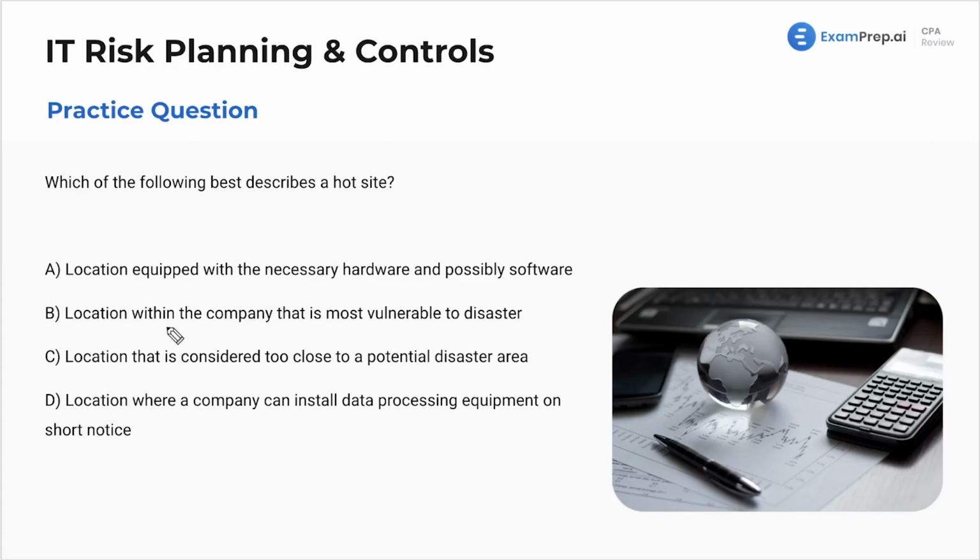Is it a location within the company that is most vulnerable to disaster? Well, if you didn't know what a hot site was by definition, that might sound like it could be, right? A hot site, like, oh, we're going to get struck by a flood. So not letter B. It's actually the opposite. It's a location that's ready to go. It's hopefully away from any harm. Location that is considered too close to potential disaster area. Okay, that's pretty similar to letter B.